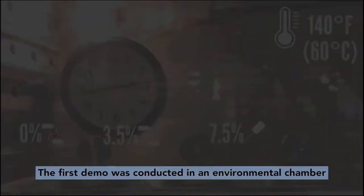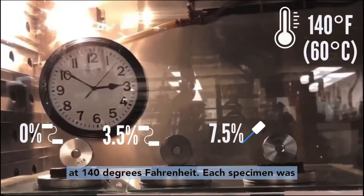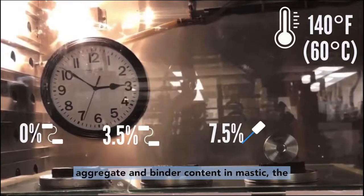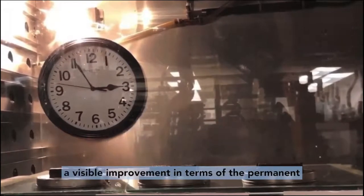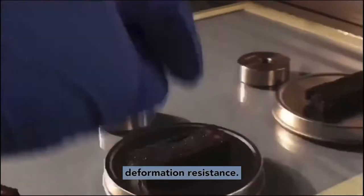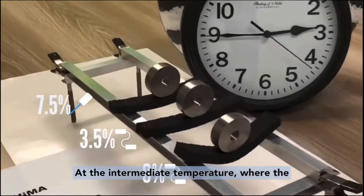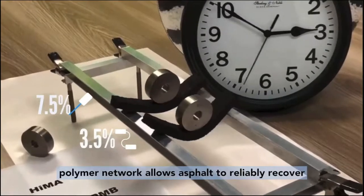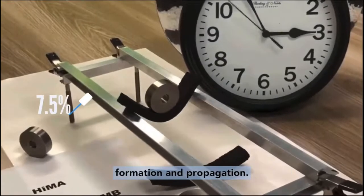The first demo was conducted in an environmental chamber at 140 degrees Fahrenheit. Each specimen was loaded with 100 gram weight. Despite the same aggregate and binder content in mastic, the HiMA's continuous polymer network provided a visible improvement in terms of the permanent deformation resistance. At the intermediate temperature, where the load-induced fatigue cracking usually occurs, the HiMA polymer network allows asphalt to reliably recover after flexing. This helps minimizing the crack formation and propagation.